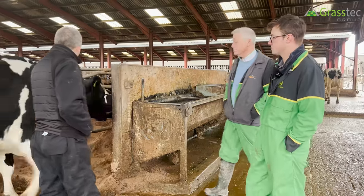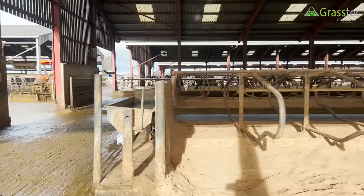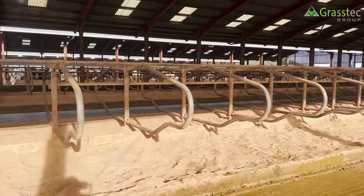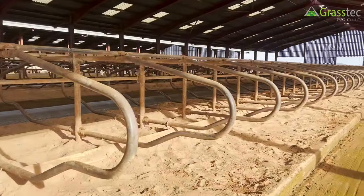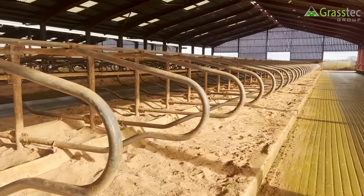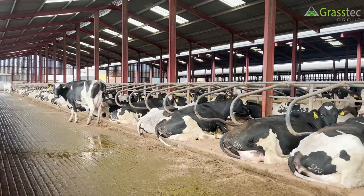So you mentioned the cubicles anyway. So they're on sand, and what else? They're on about 3 to 4 inches of sand and a Wilson pack mat underneath. Wilson cubicles. The older kennel buildings are on deep sand. And we found that installing these saves between 30 to 40% sand per cow per year.